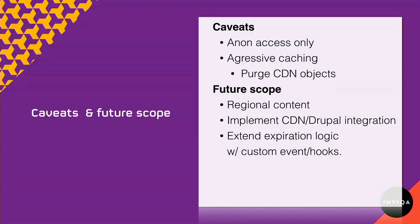Extend the expiration logic that we get out of the box. We have a few rules that already exist below the surface, below those two different options, and we could extend those to have different ways of caching in different ways.